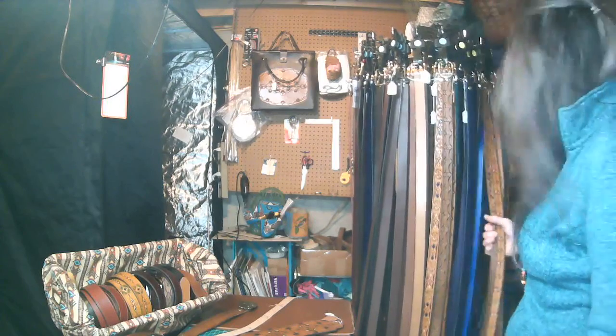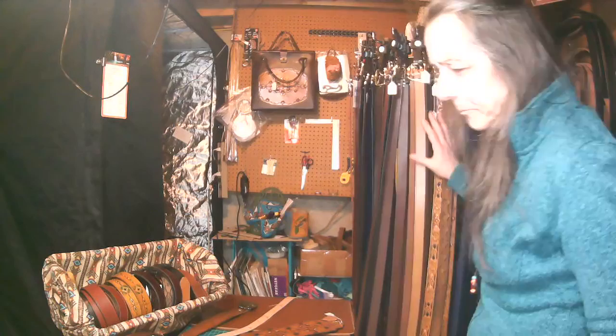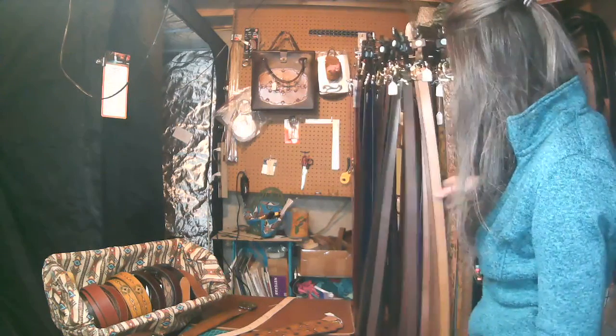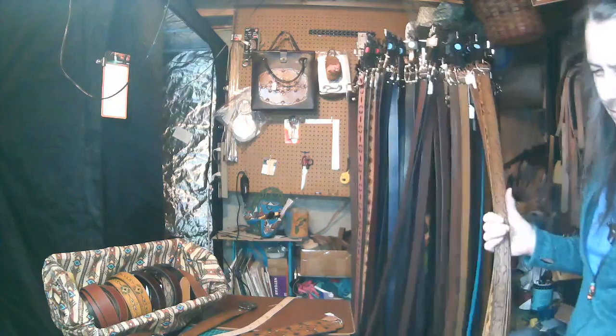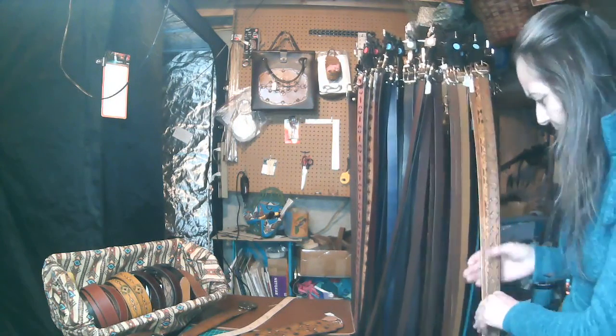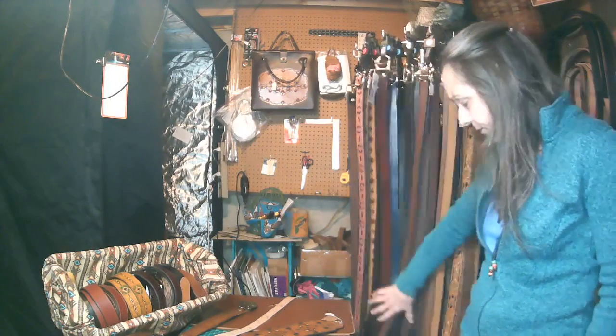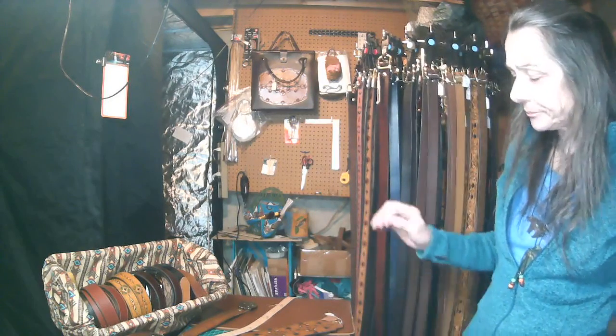So these are $79. And then they go up to $85 for the 91 and 95 for the wider tooled belts. All that is, again, on the website, the prices and things like that. So, again, you can get one belt for half price if you order a second belt. I'm also going to show you some of the guitar straps.